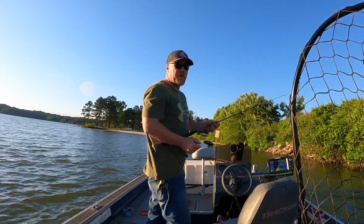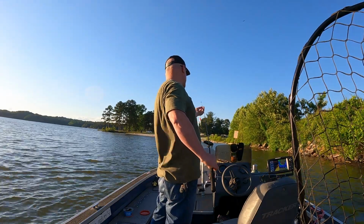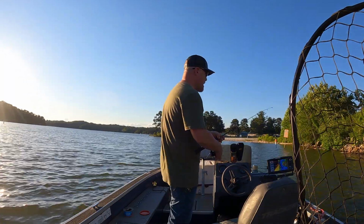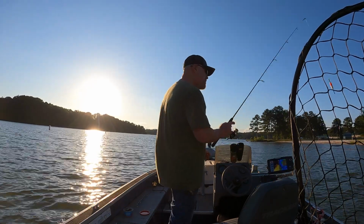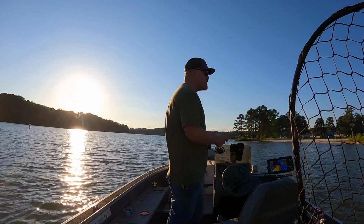I was giving false hope. I thought it was less windy over here. Coming through that bridge didn't look as bad as it did earlier. It's pretty much just as bad. But we're going to try to see if we can get brim over here anyways.